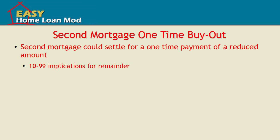Now, granted, not a lot of people have $100,000 second mortgages, but the same applies if you have a $20,000 second mortgage and you buy it for $2,000, you're going to get a 1099 for $18,000. The last and final option for your second mortgage is that they could just charge it off or write it off. And that's not too terribly common.